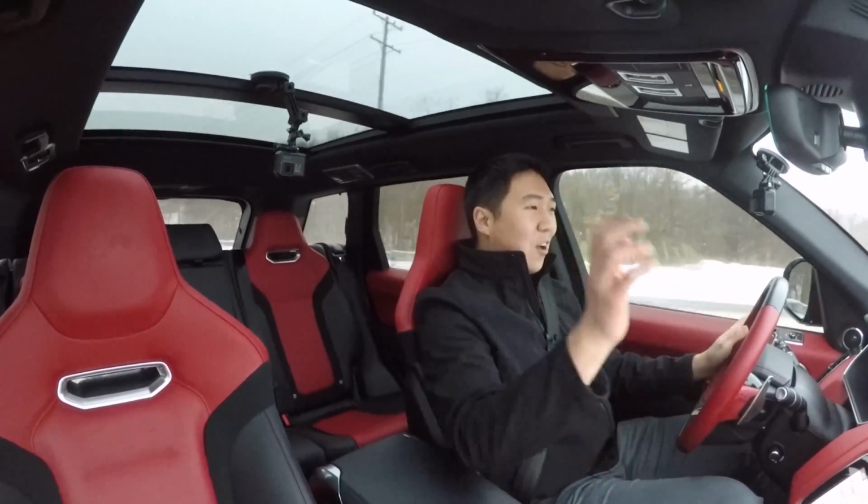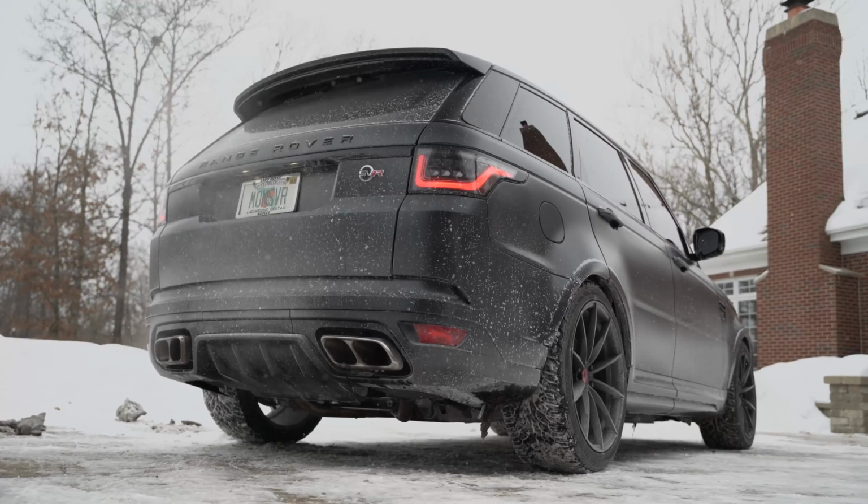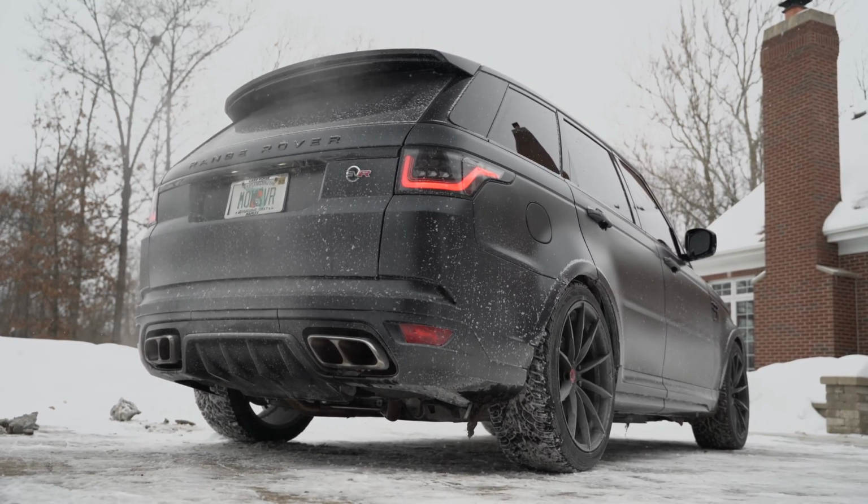Oh my god, I've got the exhaust valves open. It sounds so good. It cracks, it pops, it roars. Exactly like an F-Type SVR. I mean, any sort of F-Type sounds absurd, and this thing is right up there with it.